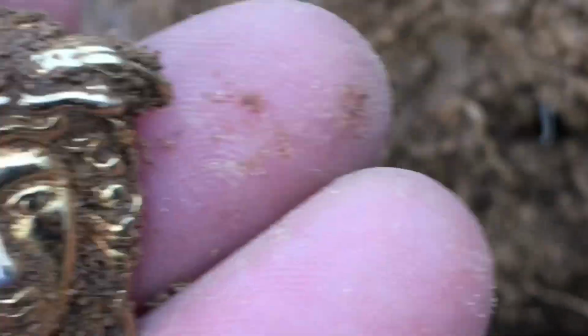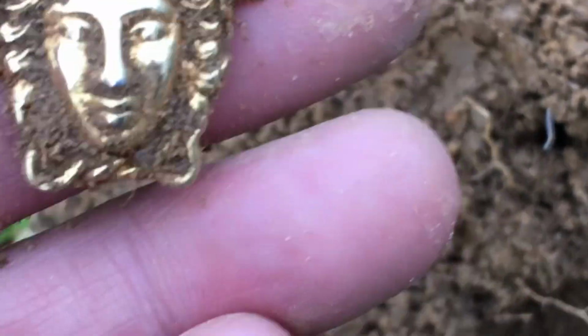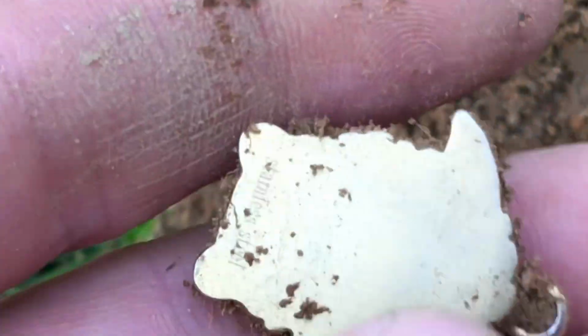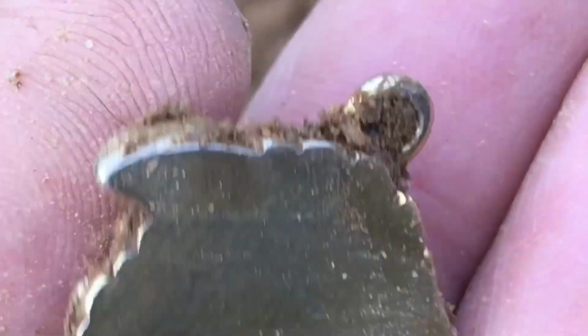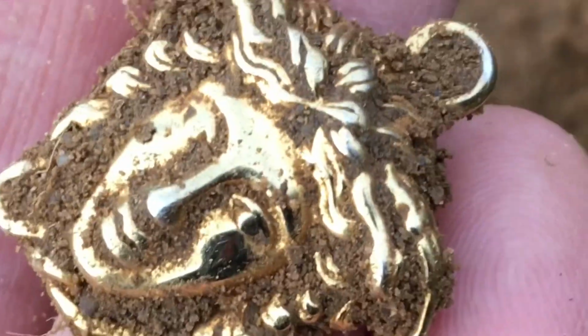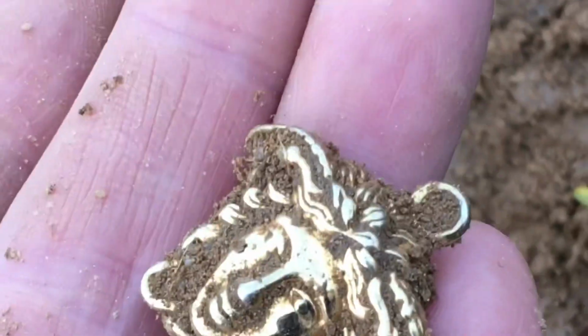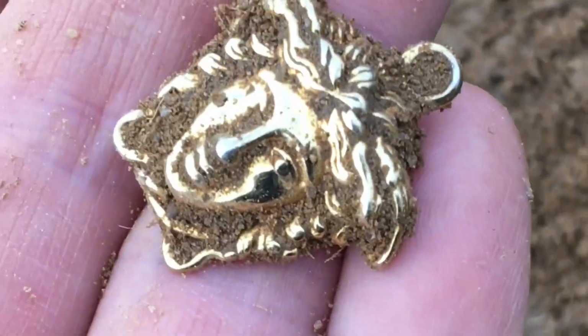Oh! Oh. Well, looks good for a couple of minutes. Stainless steel gold plated stuff. What is that? That's pretty cool though. Stainless steel? Wow. Oh well. Got very excited there for a second. Maybe the chain's around here, but it's probably stainless steel also. Oh well.